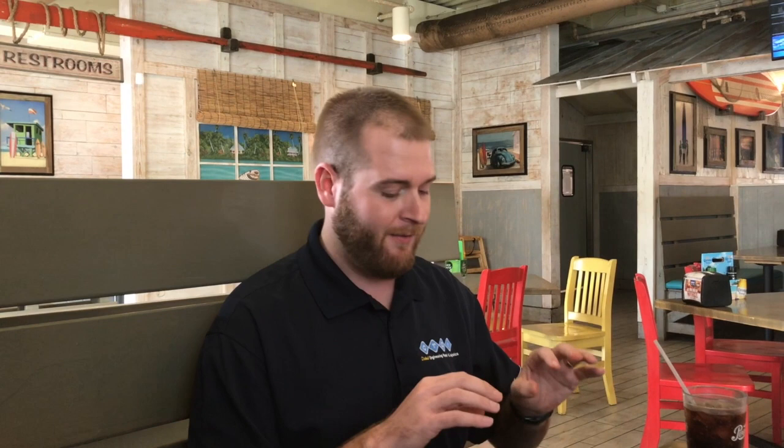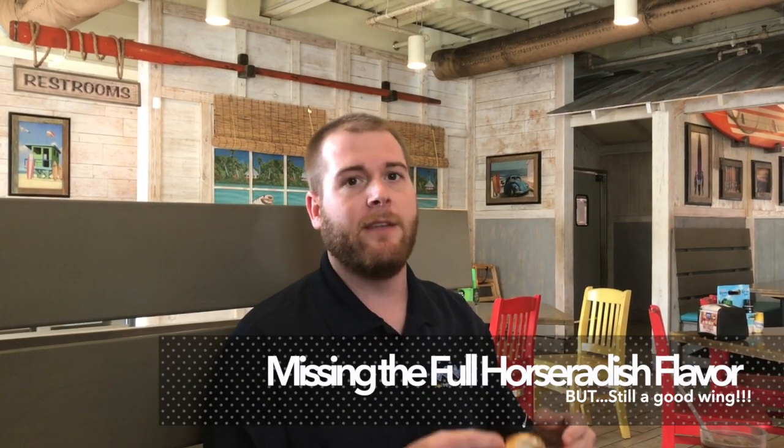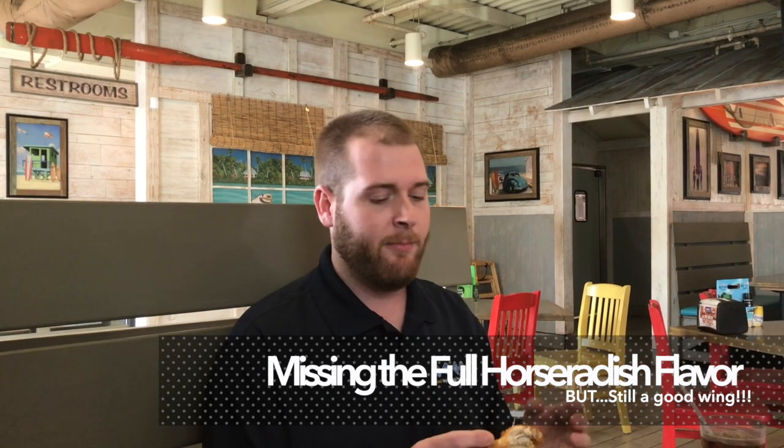As a person, I love cocktail sauce to clear me out and clean me out. I'm a horseradish lover. This is like a really weak cocktail sauce version of a wing sauce. It does taste good, but it doesn't have a full buffalo flavor. It doesn't have a full horseradish flavor, so it's lacking a little bit in both. Overall, I'd probably give this one a thumbs down. It tastes good, but as advertised, if you're looking for horseradish, not all there.